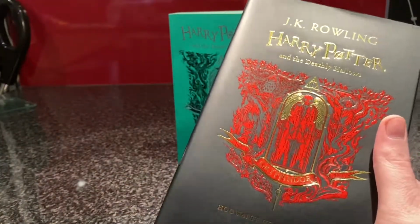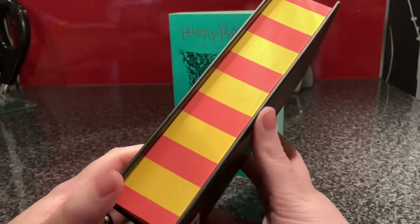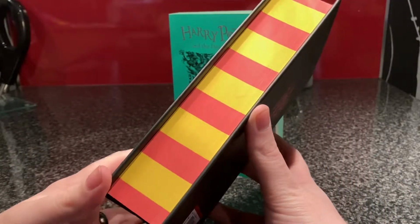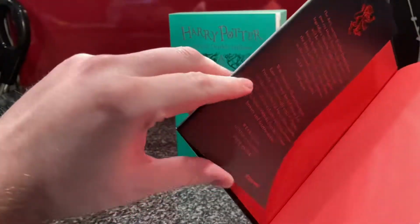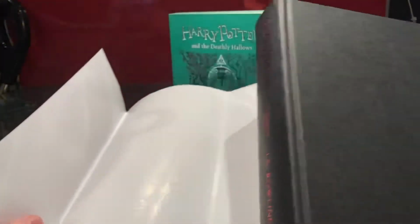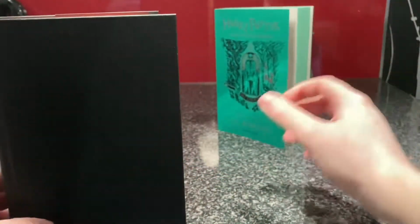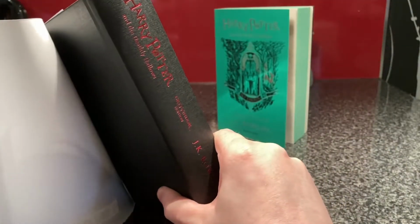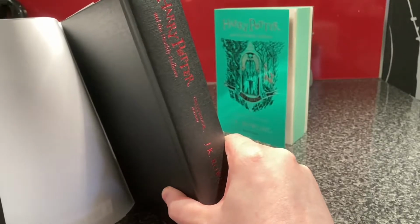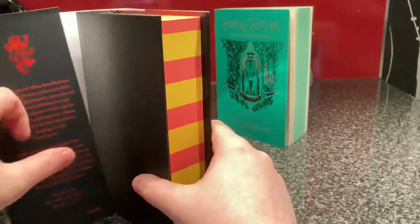Hang on, let me just adjust here. And I mean, look at that. This is why I love getting the hardback editions of Gryffindor, because of the red and yellow there. And if I take off the dust jacket, it's very nice. And I'm going to move this back a bit so I can get a bit more room. And I really like right here, I don't know if you can see that properly, but just that black and red with the shiny red lettering on the spine. That is gorgeous. That is really nice to look at.